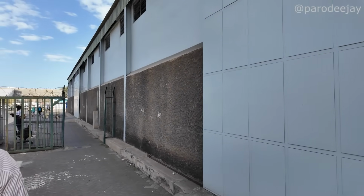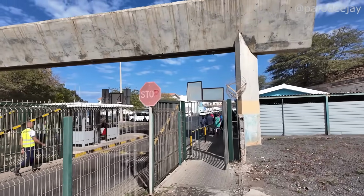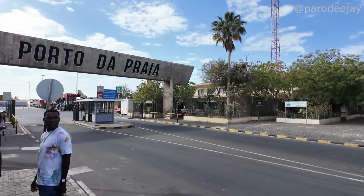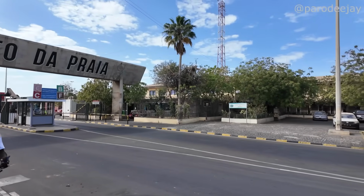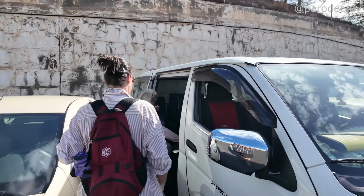You're just through the security gate. So just on the other side of the port sign is the meeting zone. Let's ride.